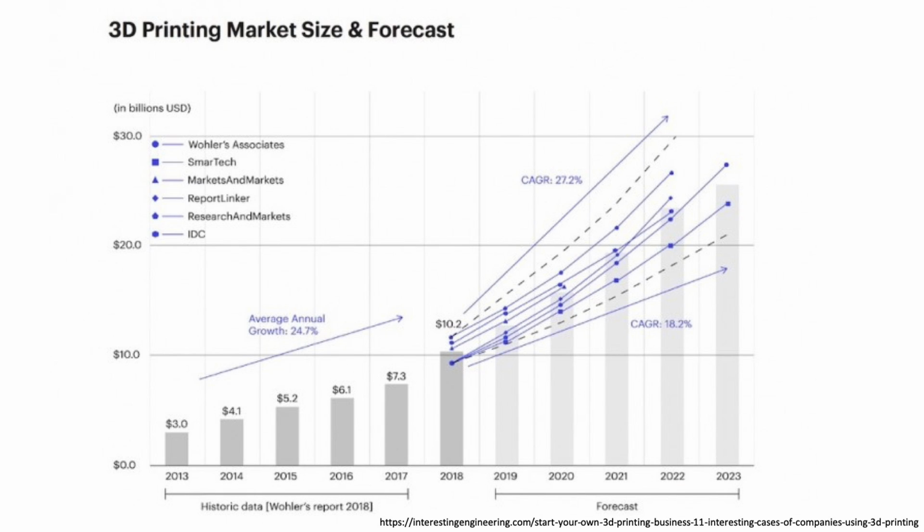Also, the 3D printing market has absolutely exploded. We see here some examples of 3D printing businesses, and you look at the size, at how these arrows are heading up, and here we're in billions of US dollars. So the forecast for the market right now is going from about 10 billion to in excess of 30 billion US dollars per year for the 3D printing market. So this has totally exploded.